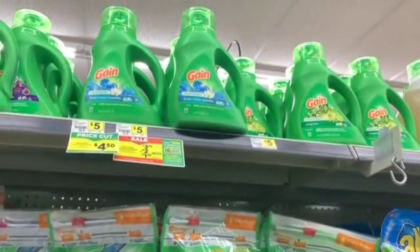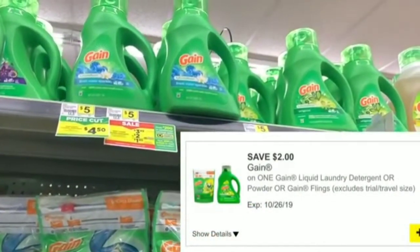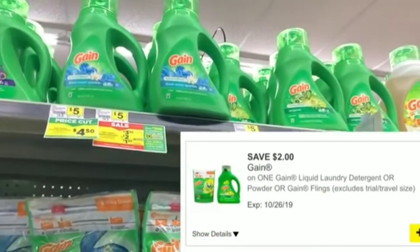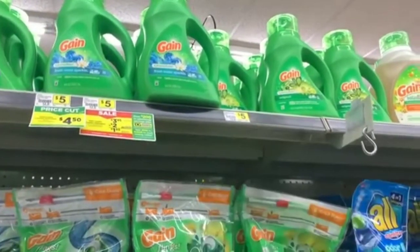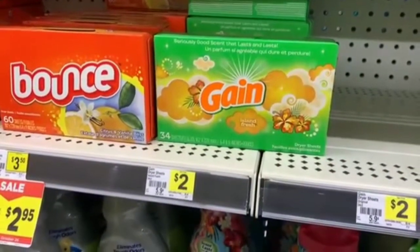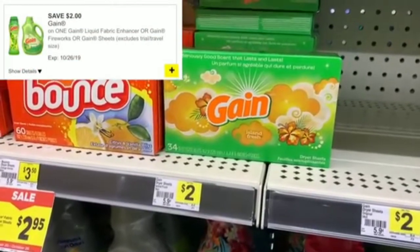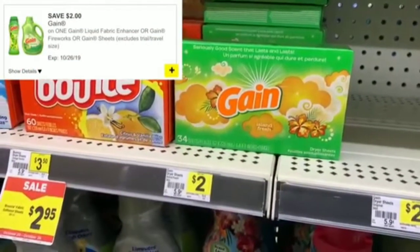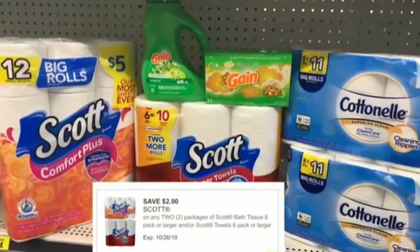Next, we're gonna go to the Gain section. Now we're gonna use the $2 off on any one of these, so you can pick up one of those and use the $2 coupon to save on that. Next, we're gonna go to the dryer sheets and we're gonna grab one of these. Now this is if you use the $2 you can get it free, but I want to grab the 60 count.